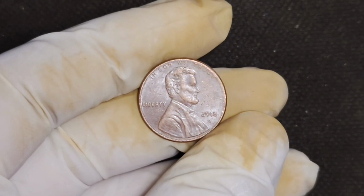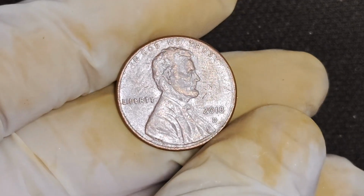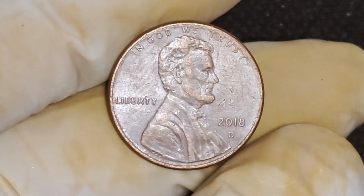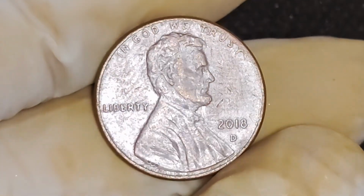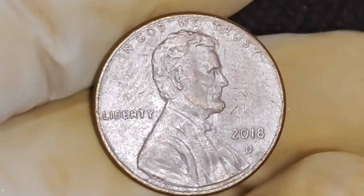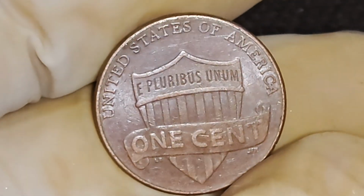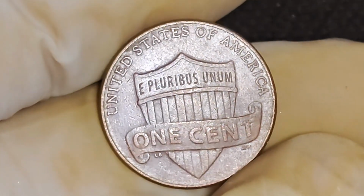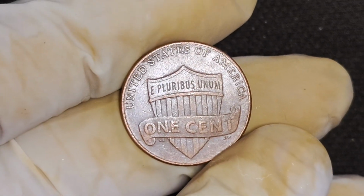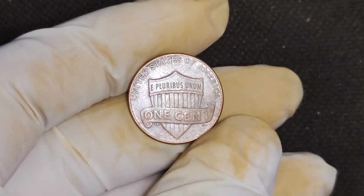Hey there, coin lovers. Have you ever stared at your spare change and thought, is there a fortune hiding in here? Well, I have some exciting news for you today. You might want to pull out the 2018 mint mark Lincoln penny you've got lying around because it could be worth a jaw-dropping $1 million. Yep, you heard me right, $1 million. Sounds crazy, right? But I promise you, this is no joke. Stick with me, and I'll explain why this seemingly ordinary penny could make you a fortune.